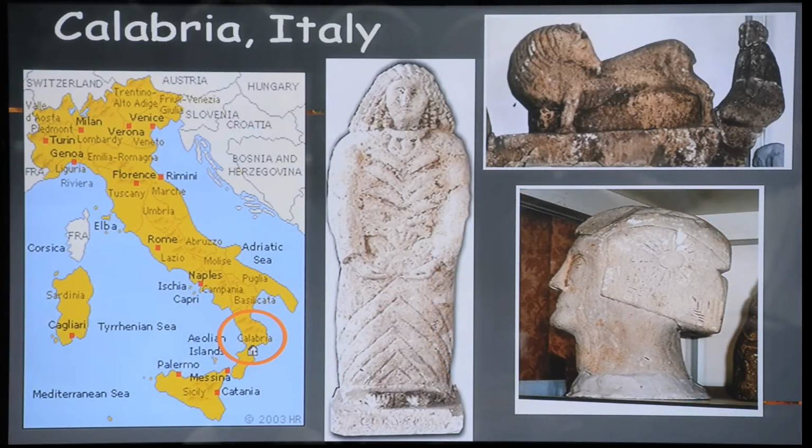This is from Calabria, Italy. This one's really cool. They found, I think it was the 70s or 80s, there was a huge rainstorm in a certain small town. And it uncovered and slid an entire side of a hillside down. And they found these kind of artifacts in there, and they're pre-Roman. They were there before the Romans showed up. And what they found along with it are these right here.